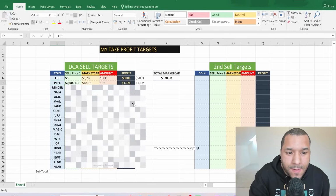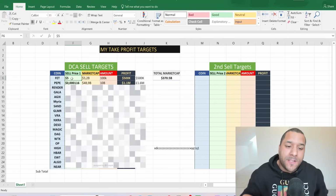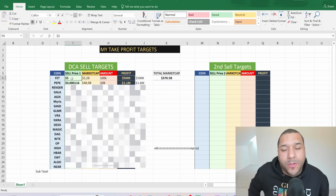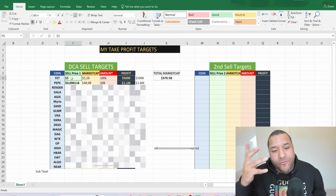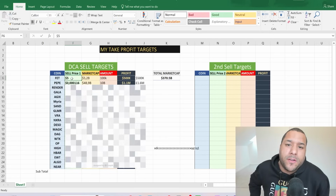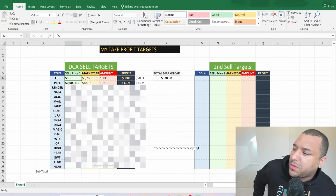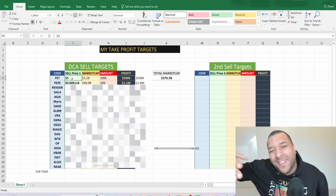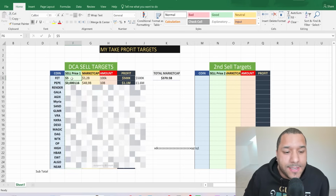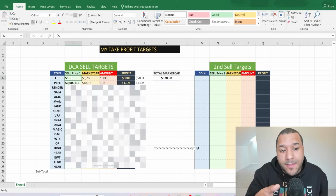Quickly come back to the spreadsheet. I plan to sell my first portion of my Fetch AI, and I'm not going to say the percentage, because you shouldn't really give too much of your information on how much you have. That's private. That's like going up to someone and asking how much money you've got in your bank. You don't tell. So I'm just going to show you a portion of what I'm going to sell at $5 a piece.